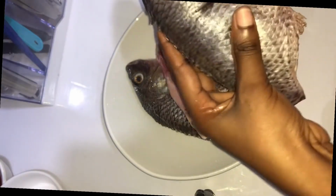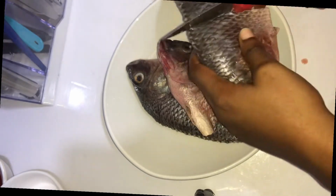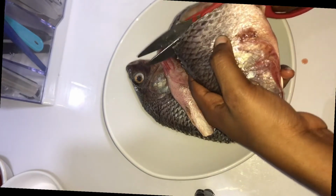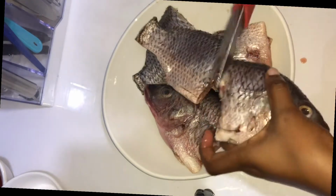I have scaled and prepared my tilapia already. I have scaled it, I've removed the fins and everything already. So I'll just cut it into two and start cooking with it. So that's what I'm doing, just cutting it up.